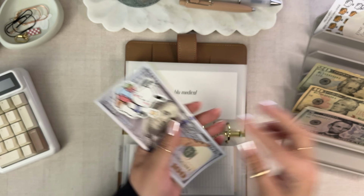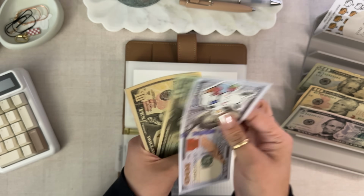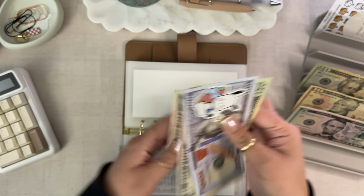In Blue Medical, we are stuffing and we are putting $5. So now Blue Medical has 100 in the bank, 20, 30, 35, 40, 45, 50.